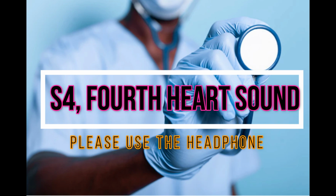Now compare the timing and quality of the S4 with that of a split first sound. First, the S4. And now, the split first sound.